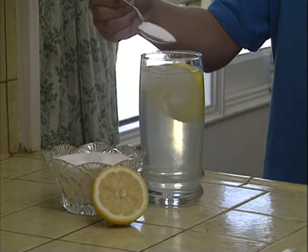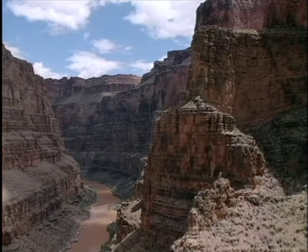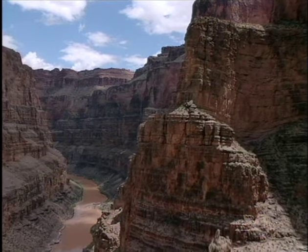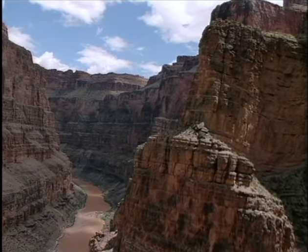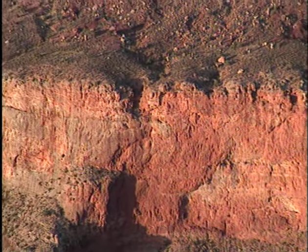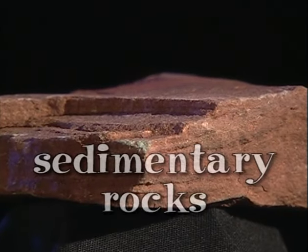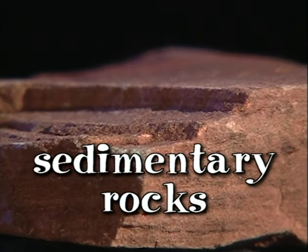Sediment, like sand, sinks to the bottom of oceans and lakes. Like sugar sinks to the bottom of a glass of lemonade. Kind of. And over a long time, more and more sediment piles up on top of each other in layers. And all this weight pressing down over a very long time makes the lower layers harden into what we call sedimentary rocks. Take a look.